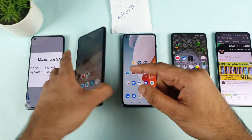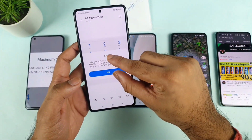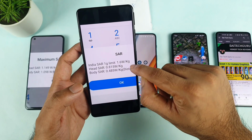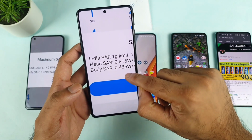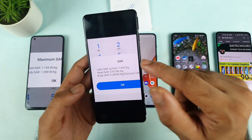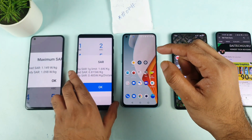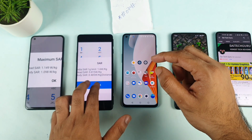The next phone is the Poco F3 GT. I did take the screenshot as well, and this is the SAR value we got. They mention the India SAR value limit is 1.6, but the head SAR value here is only 0.8, and the body has got 0.4, as you can see, friends. These are the SAR values for the Poco F3 GT device. So I think when compared with other phones, you have slightly lower values here than the Realme X1 Max.